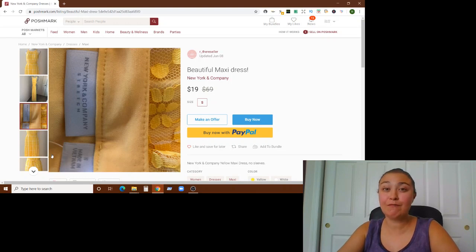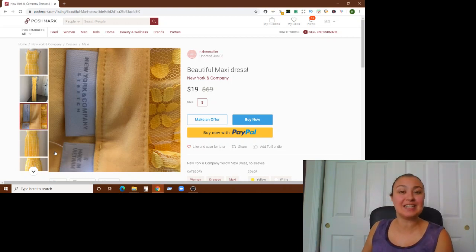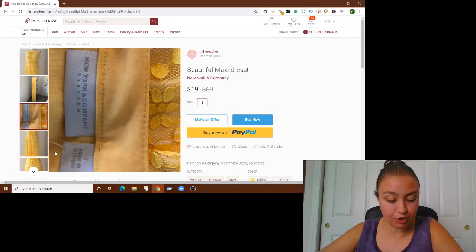Poshmark gives you 16 photo slots now, so there's no excuse not to take photos of all the tags and all the angles and all the things and all the details. I think that is critical.